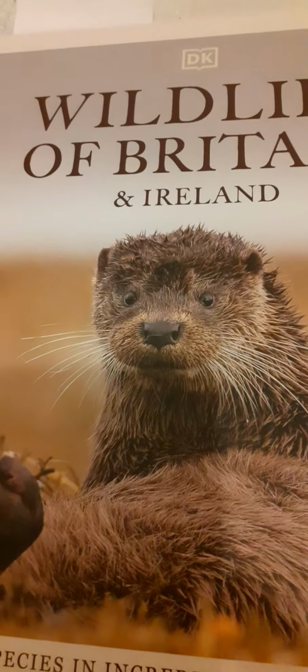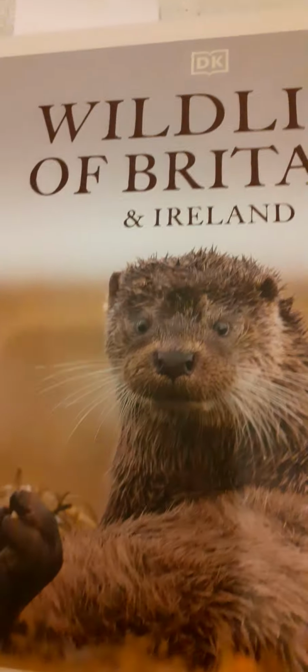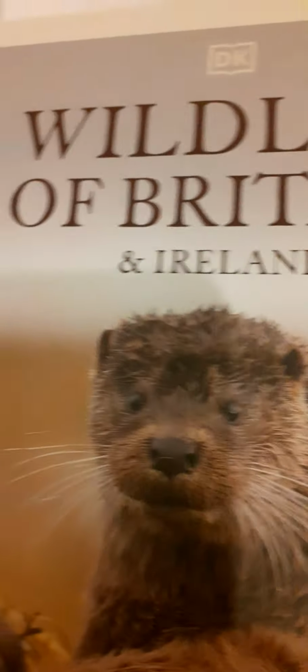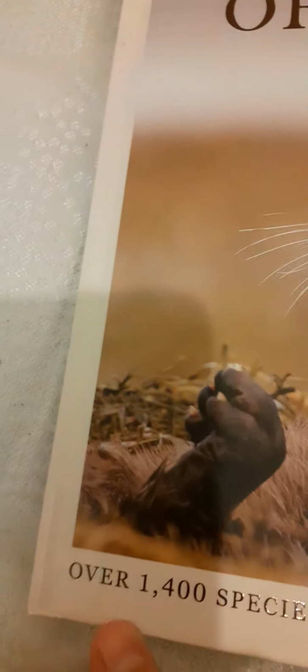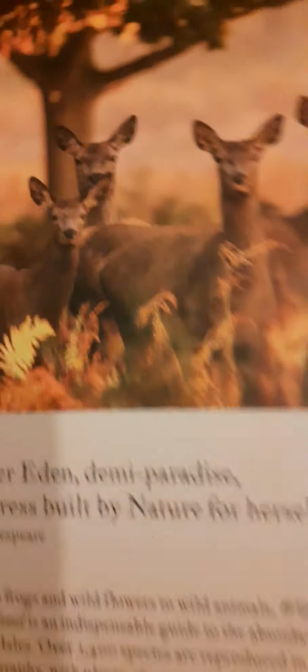And today, I'm showing you the wildlife of Britain and Ireland. So obviously, we'll start off with an otter. You can see over 1,400 species included, photographic detail. Look at that. Deers, everything, all sorts.